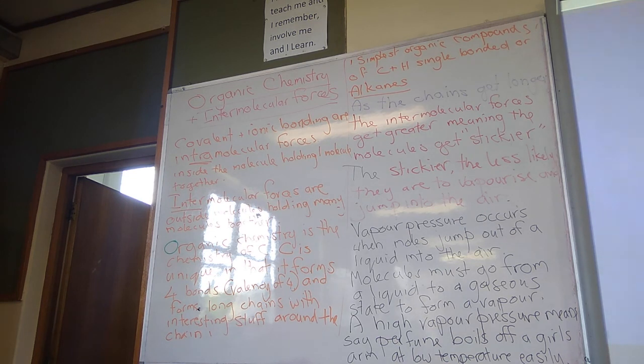What does this mean? So this is a double bond. If you are drawing your Lewis structure, which you're going to draw on the 28th, your test on the 28th, when you draw this, you have to draw it like this.